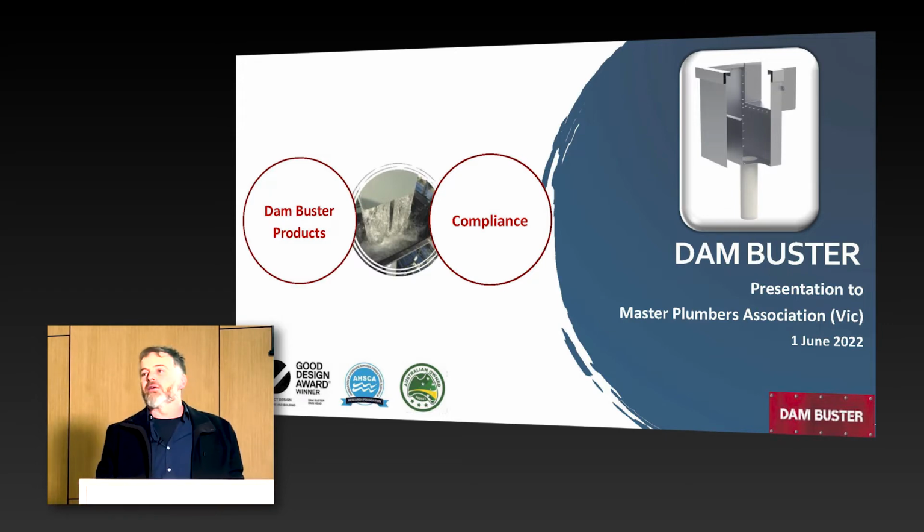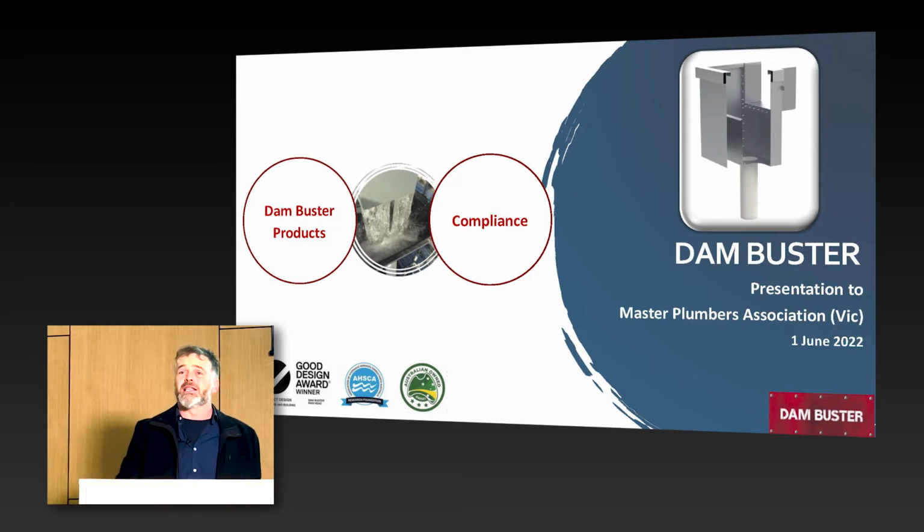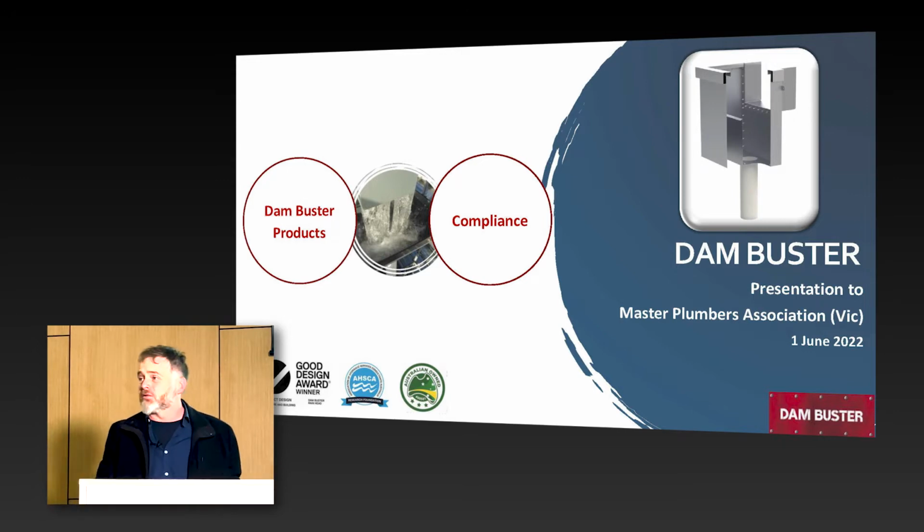The biggest growth area of roofing sales for companies like Lysaght and Stramit is flat roof for residential builds, but no one's really looking at the box gutters and rain heads that are attached to those, which are a big problem for buildings long term.